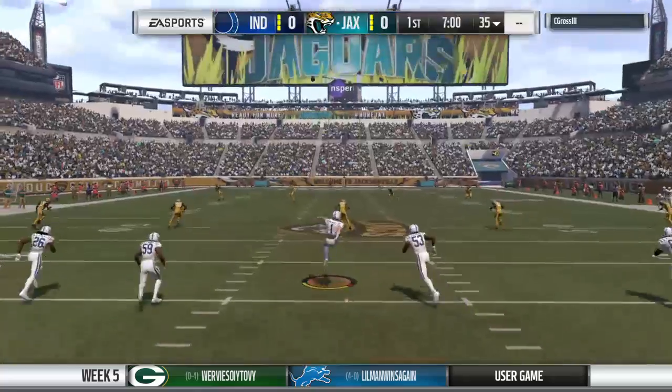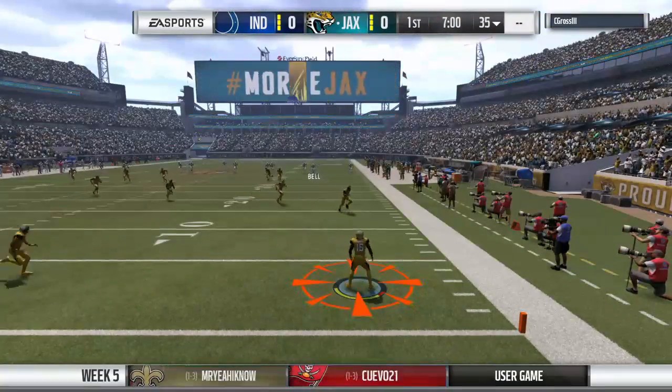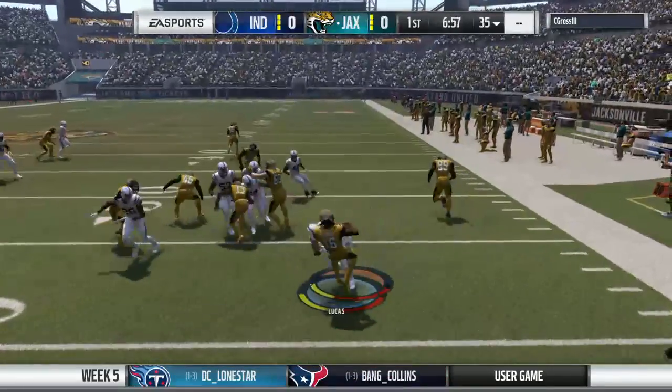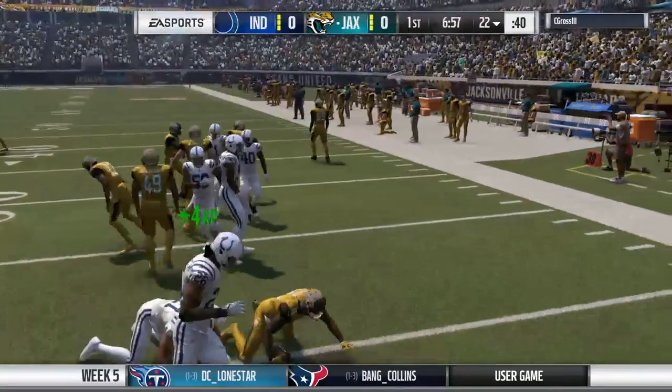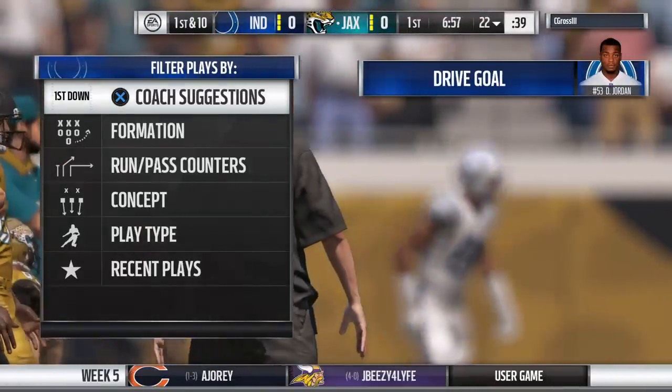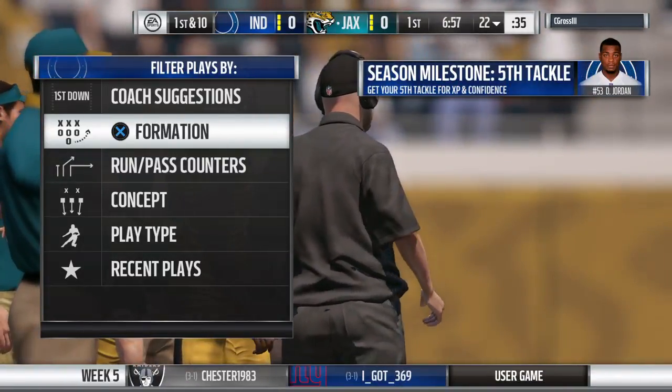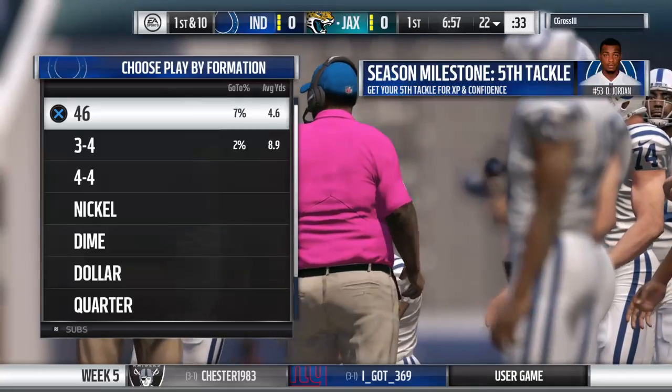Larry, first opened in 1995. There's a look inside Everbank Field here in the River City of Jacksonville, Florida. Today, we've got a good Week 5 matchup in store here between the Indianapolis Colts and the Jacksonville Jaguars.